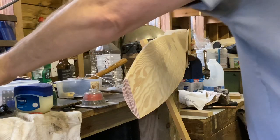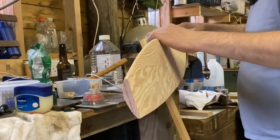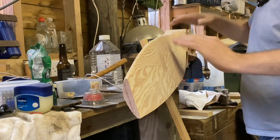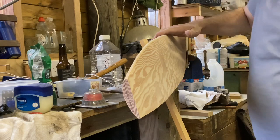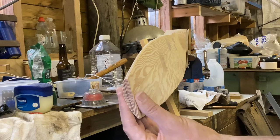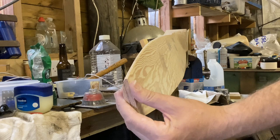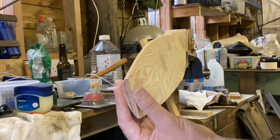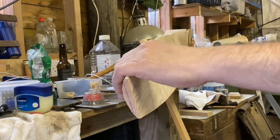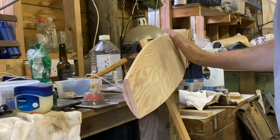I've put it in the bench vise now. It's got some packing here, some nice thick card, so it won't mark from the jaws at all. The reason I've done that is to blend this in and be able to get in there as well. I just measured the thickness of the tip. It's slightly thicker here by less than a 1/16 of an inch. The other one was just over 7/16. This is 1/2 inch. So I'm going to take a bit more off the back of the blade in a little while, but I want to just start blending this face into the leading edge here.